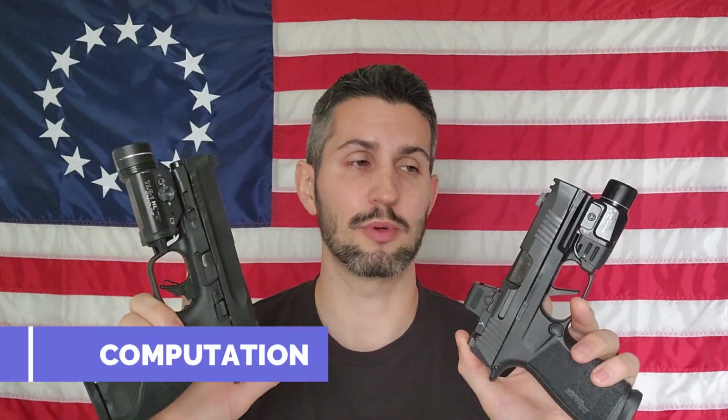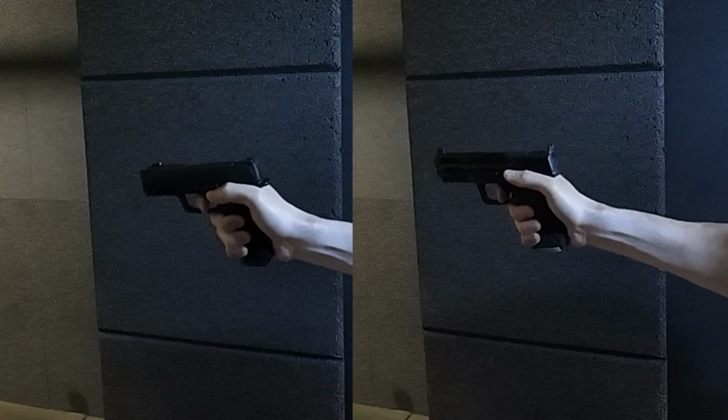Let's revisit the comp discussion and also the shooting performance. Now, this one is comped integral to the slide. The barrel is shorter than the comp. So it's kind of like if you had a full-length barrel, it was threaded, and you threaded on the comp. That's essentially what this is without all the messy takedown. This shot flatter on the range.